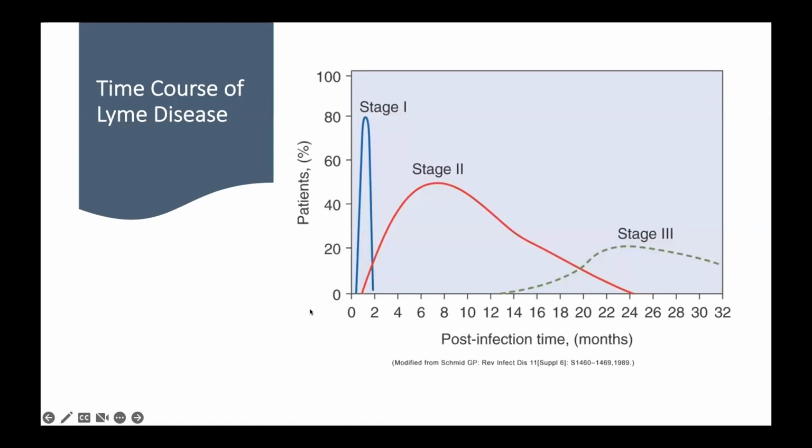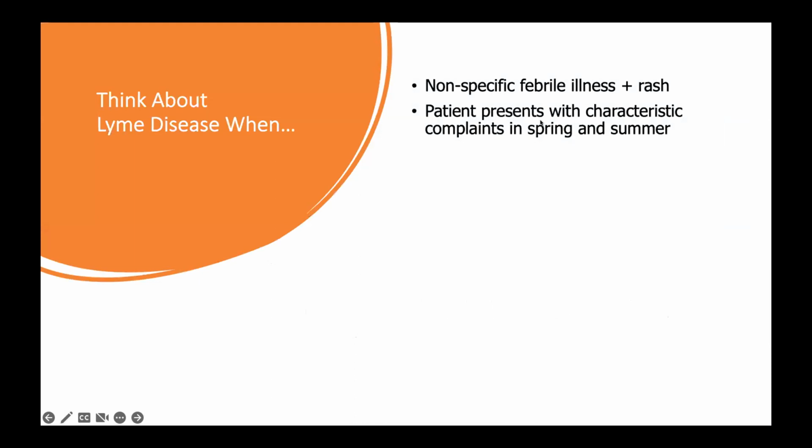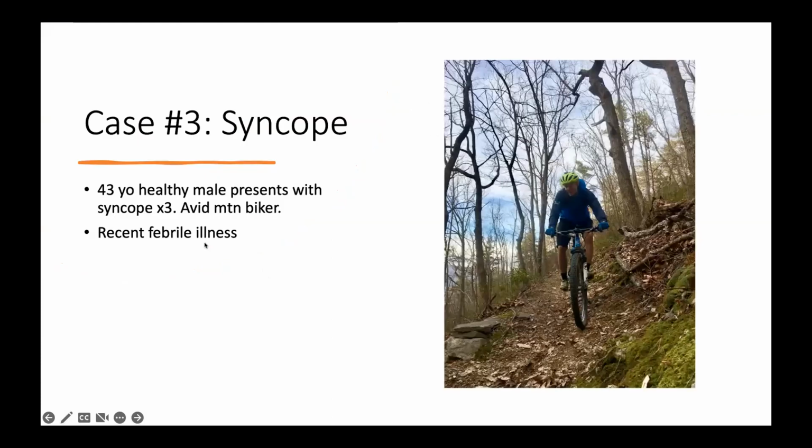Kind of a little bit about the time course. So you can see in months, typically those first 2 months are the localized, and then the disseminated comes later. If you're in a Lyme endemic area, this is going to be something that remains on your differential if you have a non-specific febrile illness and a rash. And patients have characteristic complaints in the spring and summer, really into the fall with the way the weather's been lately. All right, we'll do one more case and then go back to Journal Club articles.